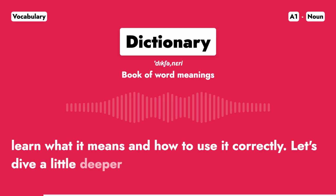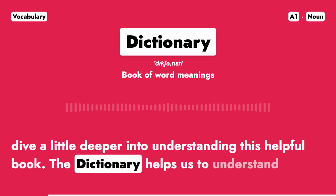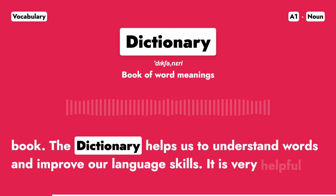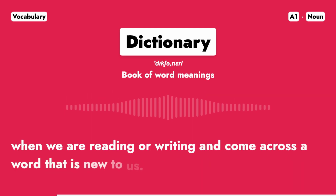Let's dive a little deeper into understanding this helpful book. The dictionary helps us to understand words and improve our language skills. It is very helpful when we are reading or writing and come across a word that is new to us.